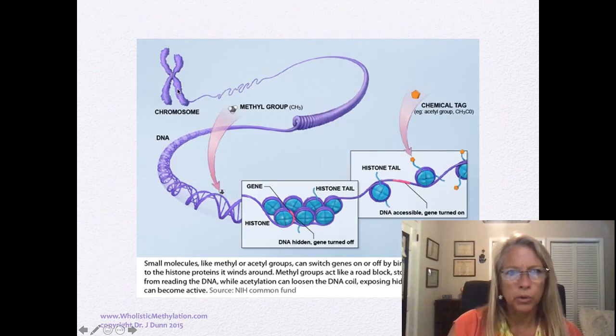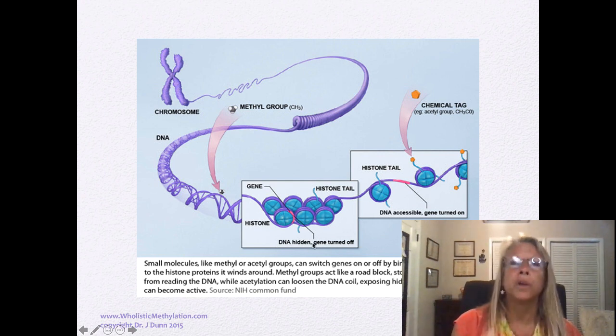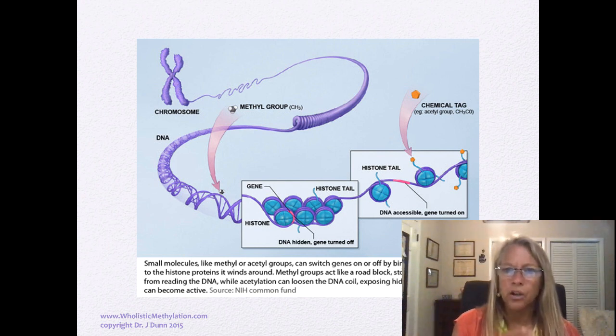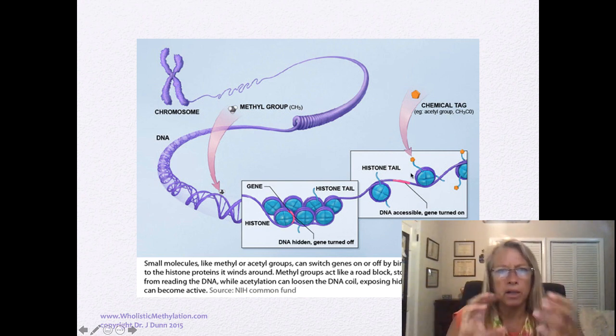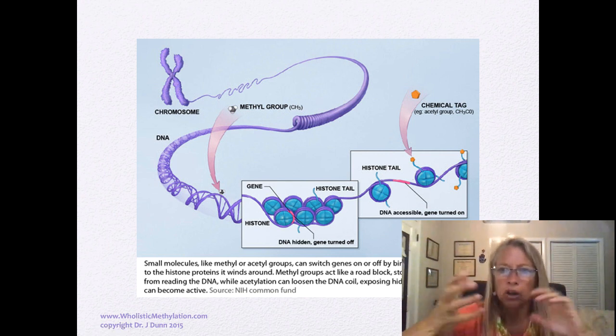So we look at genes. So here's the chromosome, again, being unwound. And here's a methyl group being attached to the DNA. And what happens is it causes that DNA to wind around something called a histone tail. That DNA is now hidden, that gene is turned off and cannot express whatever it was going to express, whether that's a cancer or heart disease or some kind of a birth defect. That gene is now not going to be able to express. And over here, this DNA is accessible, the gene is turned on because of an acetyl group. So we have this combination of methyl groups and acetyl groups turning genes on and off all the time so that they can express correctly.